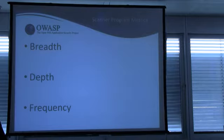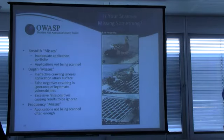But even in slower, more waterfall-oriented environments, you're probably still pushing code once a month, once every 2 months, something like that. And so an important question to ask is, how frequently are we going back and looking so that we can identify situations where the state of the security of the application has drifted out from under us. And we see a couple of different types of misses.